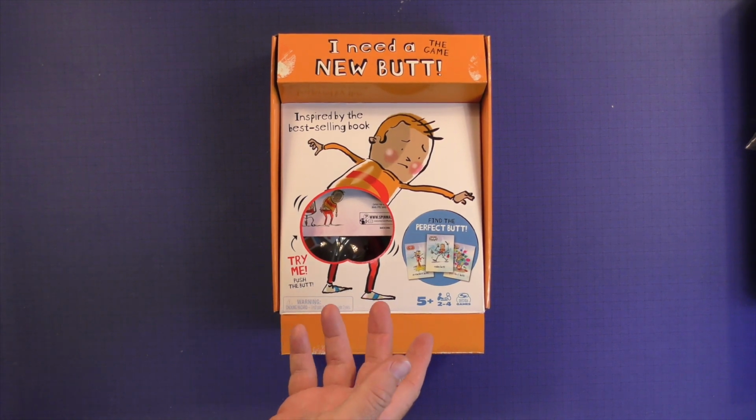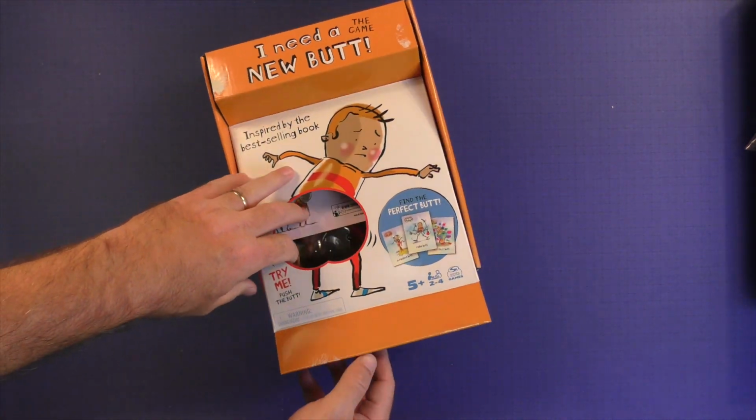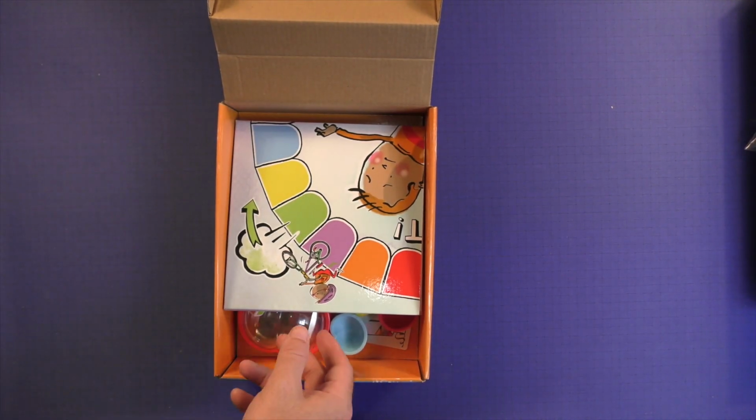Here is I Need a New Butt, the game. It comes in this awful box. It's almost impossible to put it back together, so we just kind of didn't deal with it. There's a rule book, which we'll take a look at in a couple minutes.